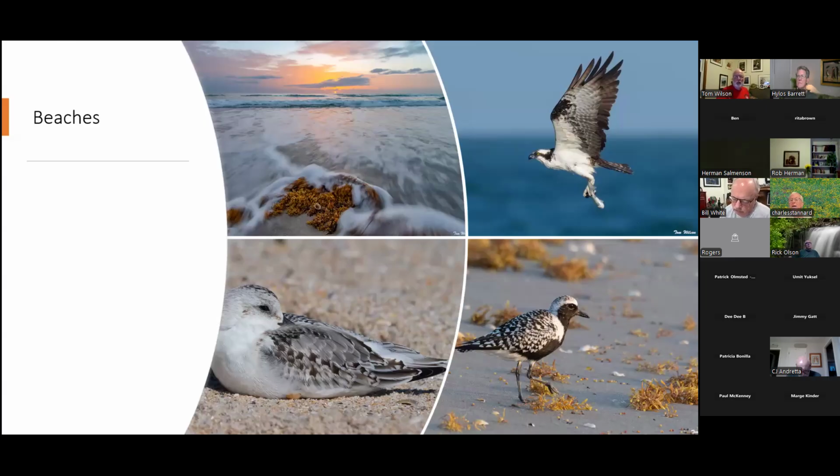And I'm going to finally wrap up with beaches. All up and down Florida are beaches, and every one of them is a photo venue. The one to the upper left in this picture is Melbourne Beach, Florida. The osprey with the fish over there to the right is photographed at Sebastian Inlet State Park, which is a little bit south of there. The black-bellied plover to the bottom right is also at Sebastian Inlet, and I don't remember where the other one is.